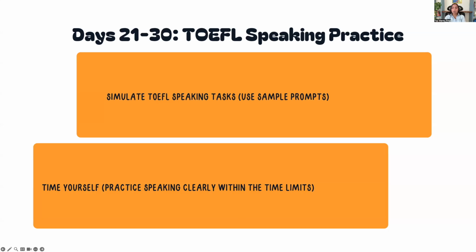For example, if the prompt is describe a memorable event in your life and explain why it was significant, you'll have 15 seconds to prepare and 45 seconds to respond. Try to organize your answer quickly and focus on sounding clear and natural. If the pressure of a timer makes you nervous, that's okay. It's actually a great way to get used to speaking under pressure. Set a timer and practice responding to random questions. Even 5 minutes a day will make a difference.